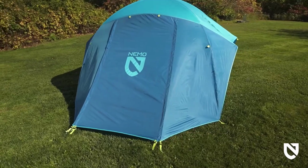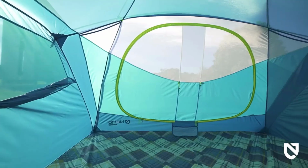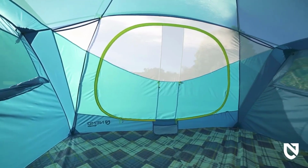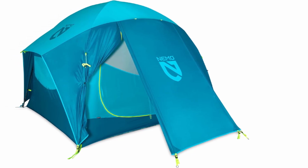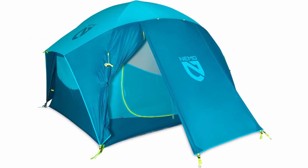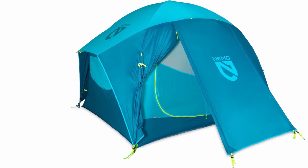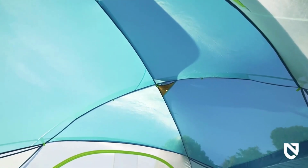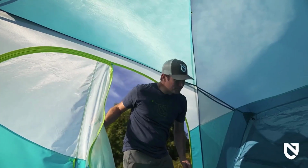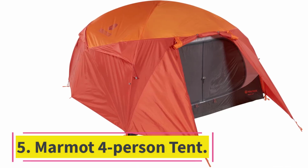The tent includes multiple pockets, vestibules for storing extra gear, and an oversized storage bag for hassle-free packing away. Finally, a lifetime warranty affords added peace of mind. The details: 25 by 8.5 by 8.5 inches packed, 7.55 by 8.3 feet floor area, 6-foot peak height, 15.9 pounds, polyester, waterproof, 4-person. Number 5.